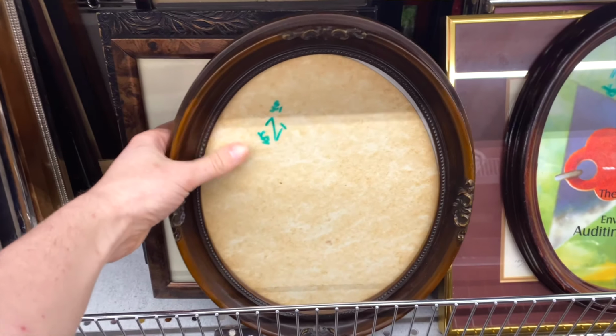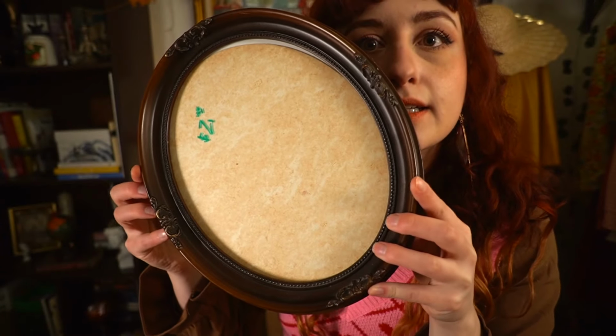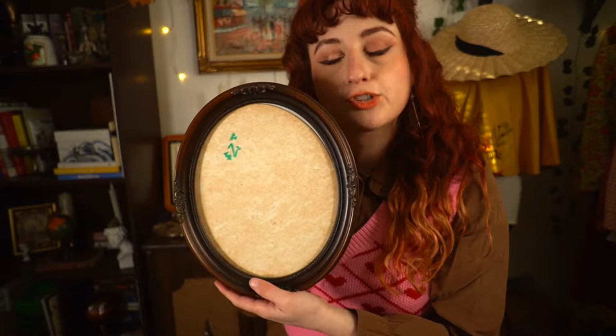The first one was this round one, which I immediately was like, yep, you're coming home with me. And here it is in the close-up focus. And I really love this one. I'm definitely gonna maybe do a family portrait in this.